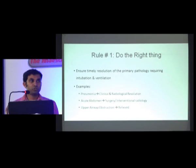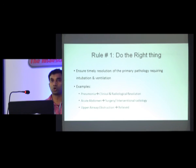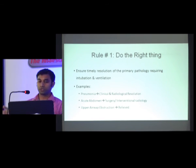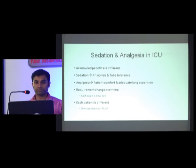The first rule, do the right thing. What we mean by that is that you should always ensure that the primary reason why you've intubated your patient has been reversed. So, for example, if your patient was intubated for pneumonia, you should wait for clinical as well as closer to a radiological resolution. If it's acute abdomen, the pus has to be drained, either surgically or radiologically, or the primary problem is addressed. If it's upper airway obstruction, it needs to be relieved before you attempt to fast-track your patient.